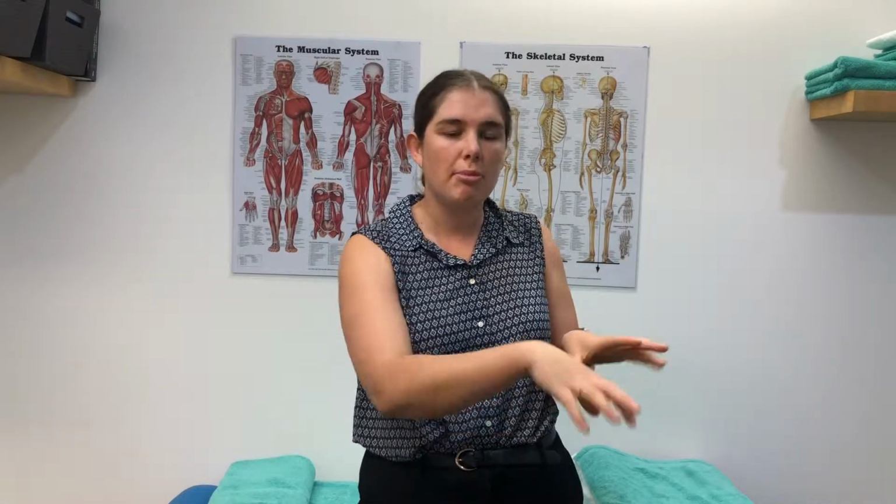How to fix carpal tunnel syndrome. The most important thing you can do is avoid aggravating activities. So often it's really occupational, so people will do repetitive stress through their wrist throughout the day. So this is people using keyboards in the wrong position, so they're constantly extending when using their mouse and their keyboard. It's people using power tools, painters and things like that. So it's a really repetitive motion. We want to try and avoid that.